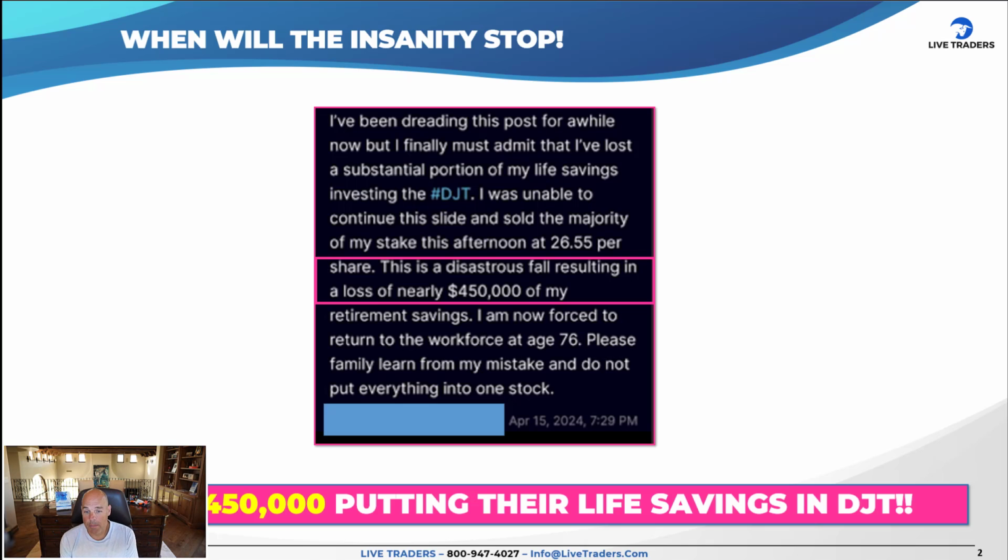Well, the crappier part about this is now that stock is back at like $50 or whatever it was, literally a month later. Literally, this post was April 15th. So you're talking 3.5 weeks later, this stock is back probably above where the person bought it, is my guess. I really don't know, but they certainly could have saved a lot.